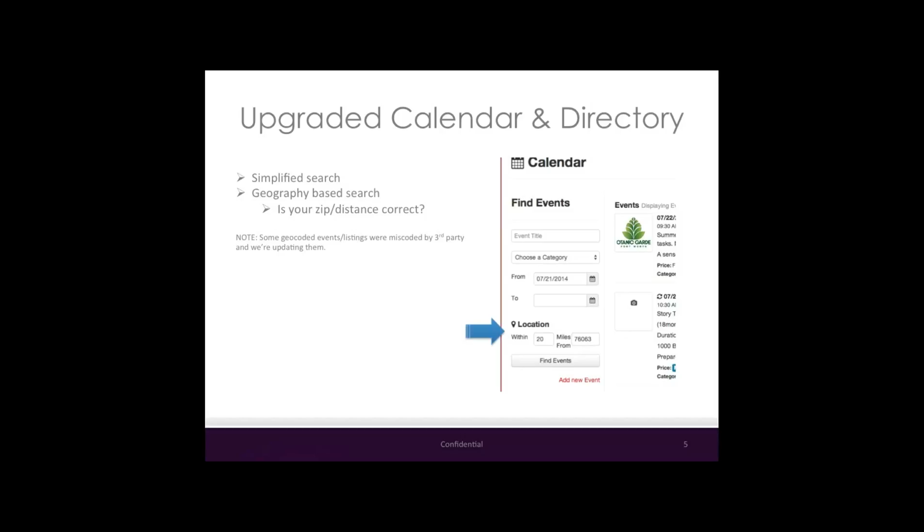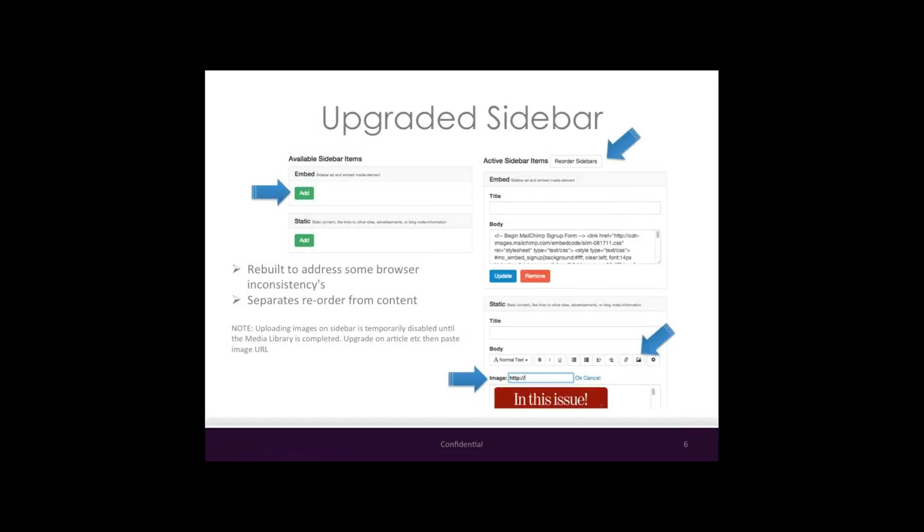Oh, one other note on this. You notice that it says in the keyword search event title, we are going to expand in the next few days the search to search actually a number of things, the description, tags, etc. So anything people put in there will be returned when that is completed.